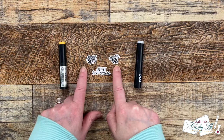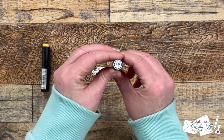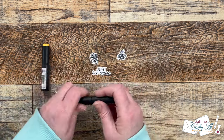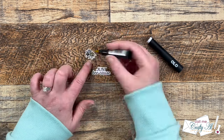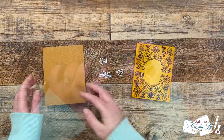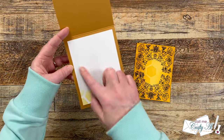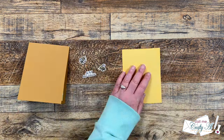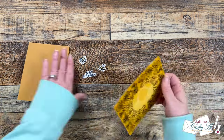Off camera, I die cut the bees and the sentiment, and I wanted to add just a little bit of extra color to the bees. So to do this, I brought in my OLO markers, CG1 for the wings and YO2.3 for the bodies. I also prepped a honey card base by adding a piece of white cardstock to the inside, and on the bottom I cleaned off my blending brush using the stencil to give a little more decoration and color.